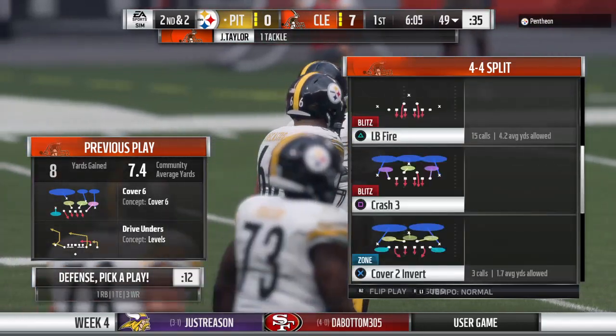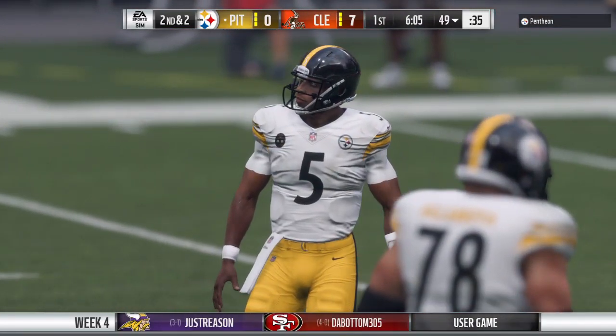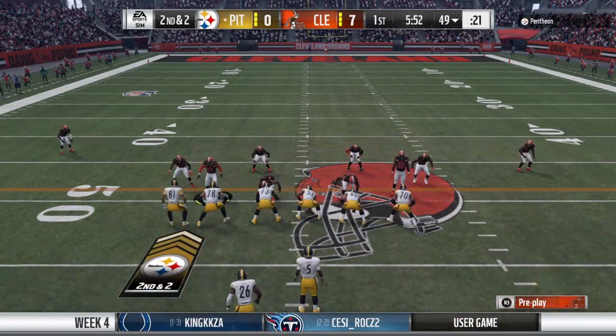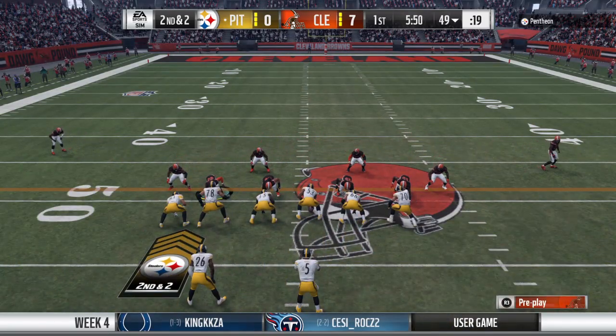I know most of the time when the ball's in the air, you're thinking wide receiver, tight end, but running backs, they can be a big part of any passing offense nowadays. Let's go!